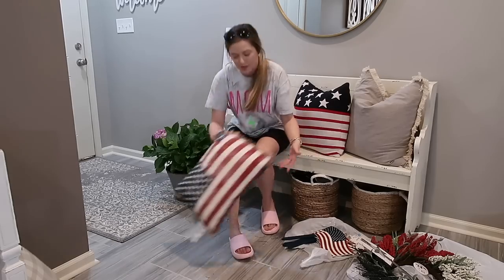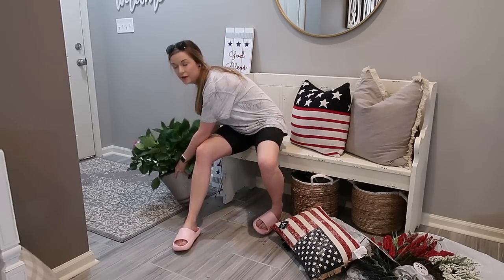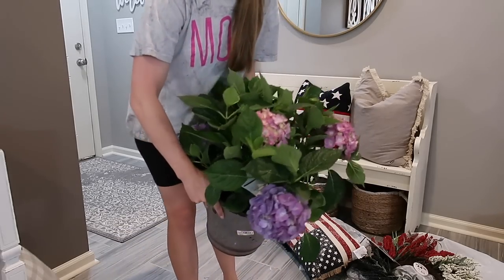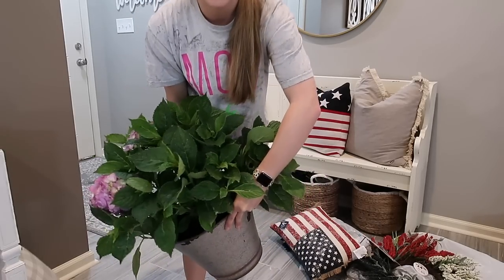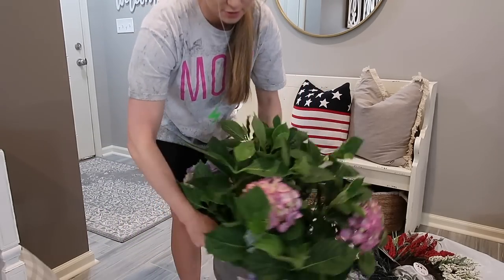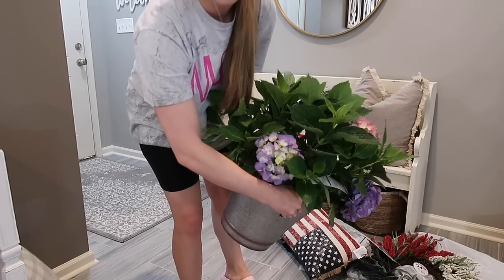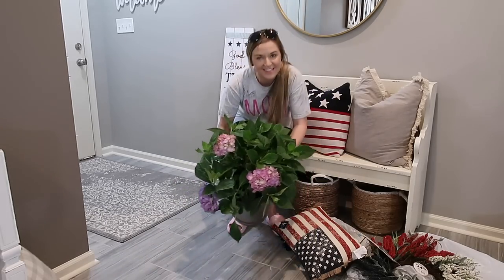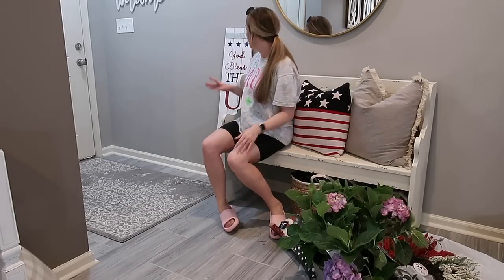So we got the pillow, the wreath, the flags. I also picked up these hydrangeas from Home Depot, and I was trying to find a red plant with red flowers to make it more patriotic, but I ran into these hydrangeas and I thought they were gorgeous, and they were also on sale, so I picked these up, and I feel like when these bloom they're going to be absolutely beautiful, and they do have some blue looking hydrangeas on there, so I thought I'll stick this in our little pot in the front yard and then stick some flags in it, and it'll make it patriotic. So got that from Home Depot.